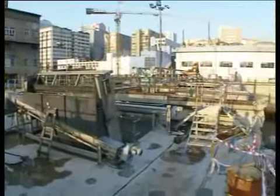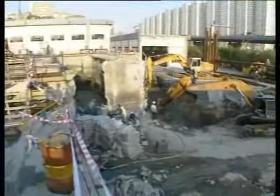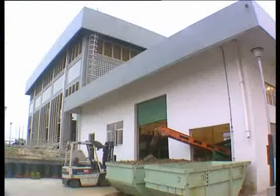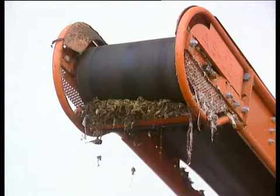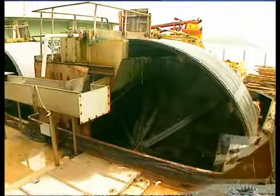Construction work on HATS got underway with the upgrading of the preliminary treatment works, which were old, outdated and required substantial revamping. New replacement structures were designed and erected. Finer screens, better grit removal facilities and odor control equipment were installed.